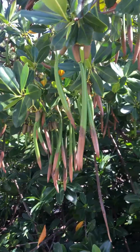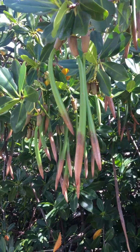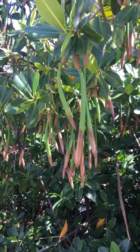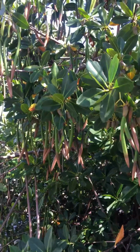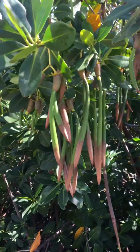But what I want to talk about today is this particular tree right here in front of me, which is called a red mangrove. Red mangroves are very common in tropical ecosystems, and in Florida we're lucky to have 3 species of them. This one here, the red mangrove, is one of the ones that grow closest to the water. And one way to recognize this tree is because of its seeds right here.